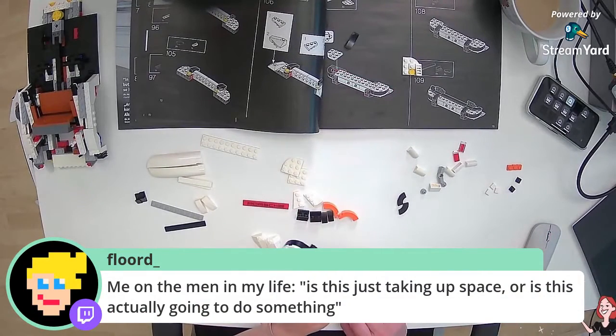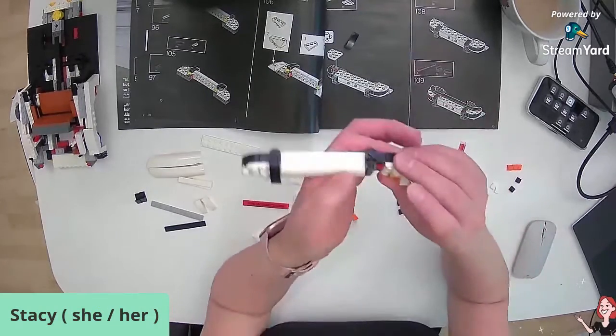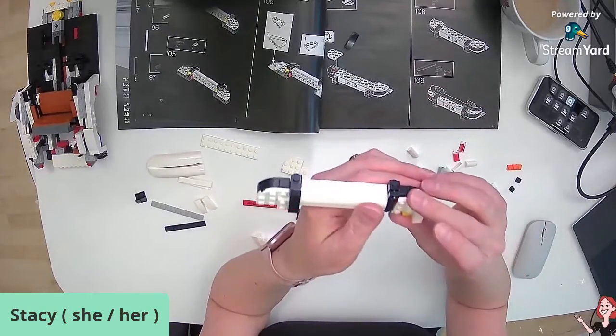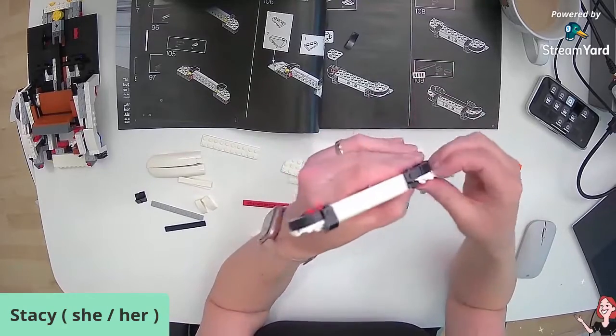Me on the men in my life, is this just taking up space or is this actually going to do something? I'm not saying anything to that. I'm just going to laugh.